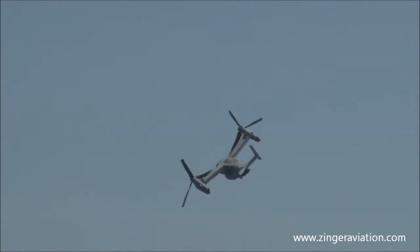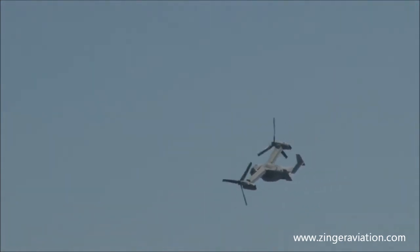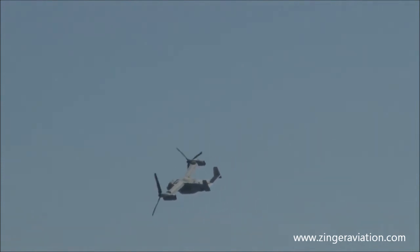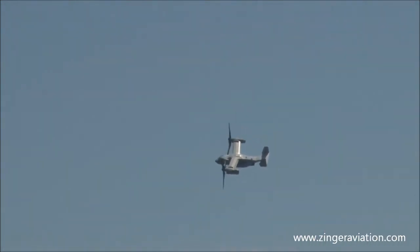Turn that thing around at a 90-degree turn, get up to about 1,000 feet. He's going to show you a rolling landing right here at Airshow Center. Now you've seen him hover land, now we're going to see it roll down to a stop. One of the most versatile aircraft in the Marine Corps today, the MV-22 Osprey.